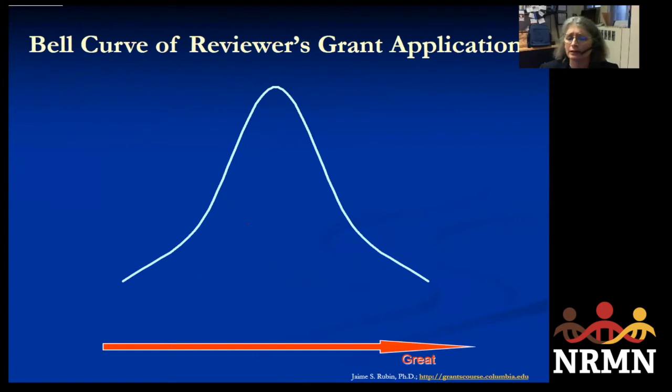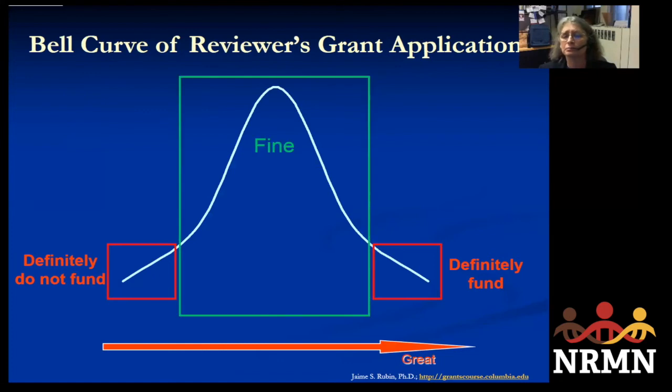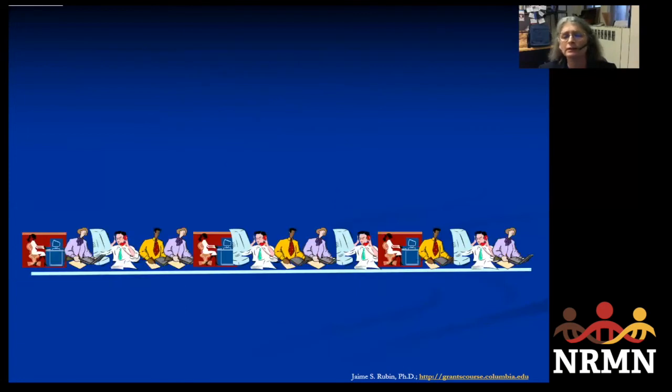And then how do they differentiate them all? Well, let's say there's a certain percentage definitely fund, another percentage definitely not fund, but the vast majority of the applications are in the middle, and they're fine. If there was an unlimited amount of money, they would all get funded because they're fine. But there isn't an unlimited amount of money. And so what reviewers do, and it's just human nature, is they have to find things wrong with applications.